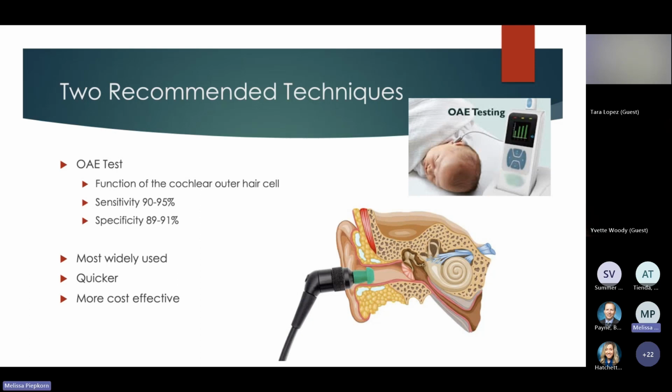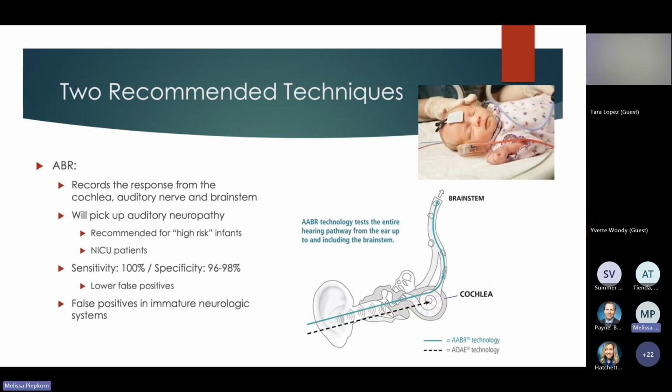One of the downsides to this test is that if there's any debris or blockage in the ear canal, like wax or anything like that, you can fail the test because of that and not because there's necessarily a hearing issue. So you just want to be cognizant of that.